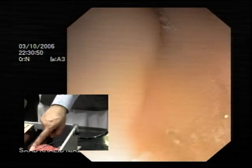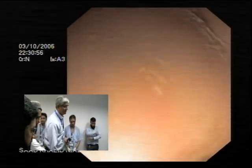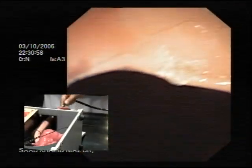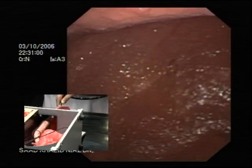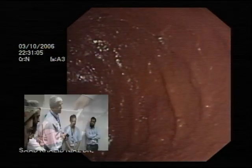Once you have done this, so what I was trying to show, we are almost reaching the stomach. No, this is what I was saying, this is bloody difficult. So once you are in the stomach, I think this is something which is important.